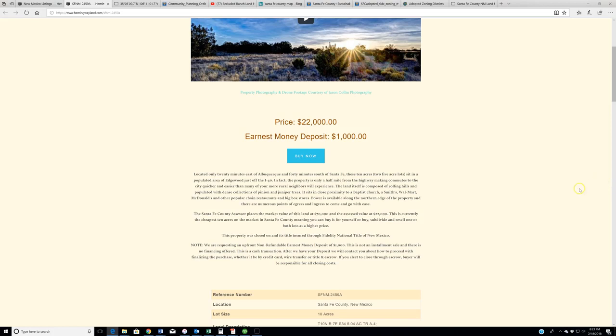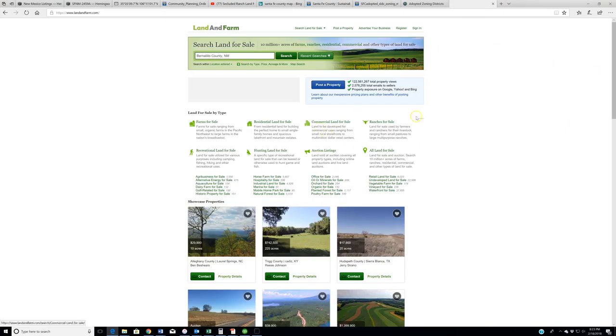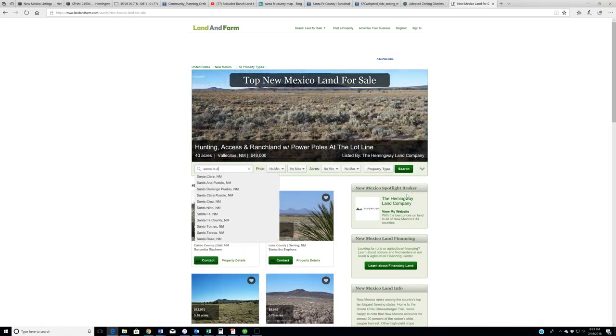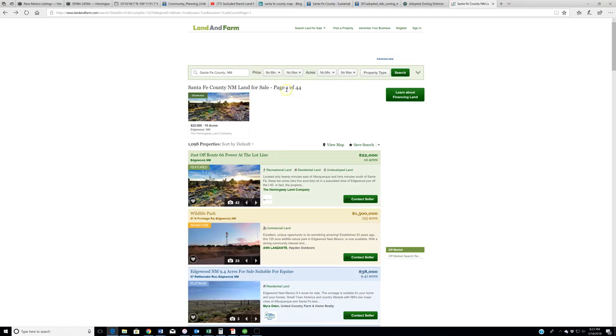In fact, let's actually talk about pricing. So let's just go to Land and Farm. I already obviously did this, but I'm going to do it again. Come down here to New Mexico, land for sale. This is the New Mexico page where we have a strong presence. But if you go to Santa Fe County, ba-boom, click on search. So at this moment in time, there are 44 pages of property on Land and Farm, Lands of America, Land Watch, pertaining to land within this specific county.